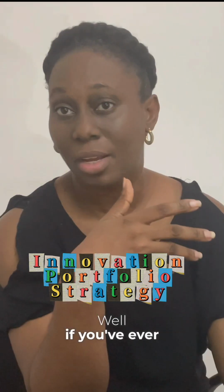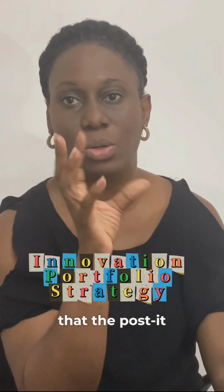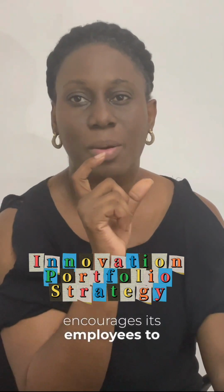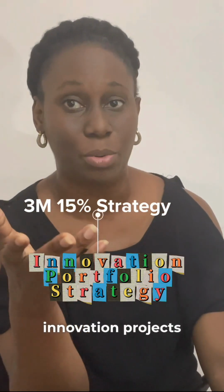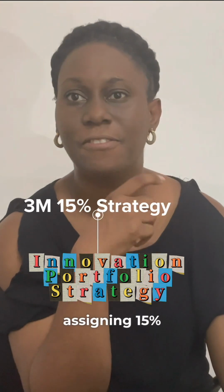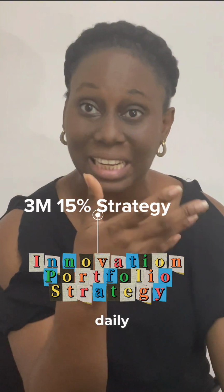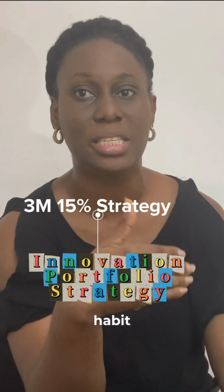At this point, I hear it a lot: innovation seems tiring and a lot of hard work. Well, if you enjoy a Post-it note, you have to understand that it came from an internal employee's passion project. Now, 3M, the company that the Post-it note came from, encourages its employees to use 15% of their time on innovation projects. And an individual corporate entrepreneur could adopt that, assigning 15% of their time daily to work on innovation projects. In that way, it becomes a habit and a culture.